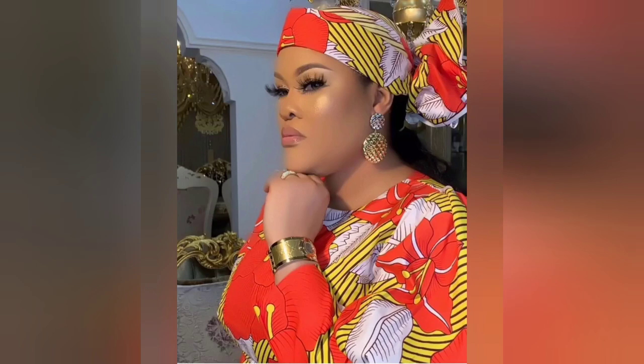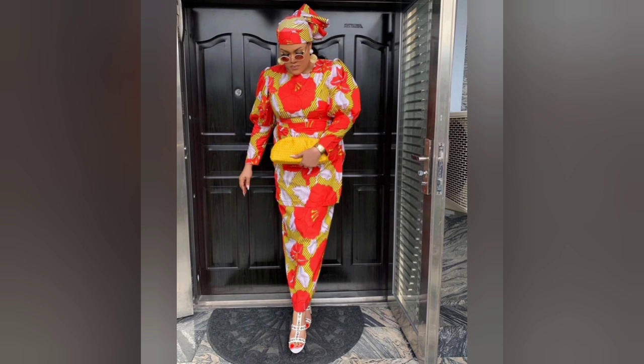Guys, I love this Ankara print. The jewelries, the head wrap, the pattern she used in tying it is so beautiful. The colors on the print are beautiful and still trending this year. And I love this tie. This is so mature, guys. This is so beautiful and elegant, gorgeous.